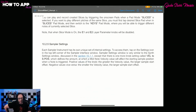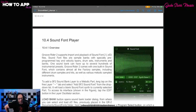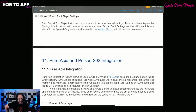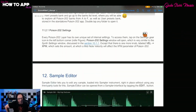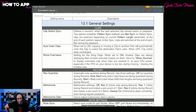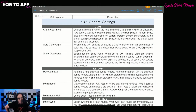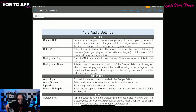So what we'll try and do next week, we covered all of the wavetable stuff. Sound font player, we covered that as well. Most of this we covered last week. These are just little follow-up things. But the good news is that you guys can go and read the manual now. And it looks like it's all there. Everything looks like it's there, so that's cool.